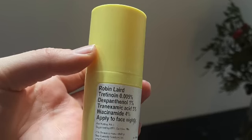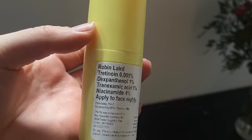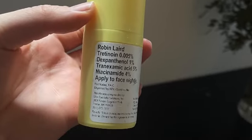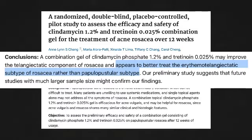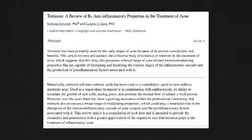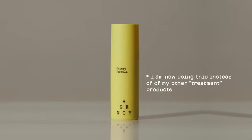This is my custom formula. It has a small amount of tretinoin, which is what I'm very excited about. Tretinoin is the most potent form of vitamin A, and it can be really effective in treating both rosacea and acne if it is used responsibly and you build it up slowly. So that is why you do need a prescription to use tretinoin. My skin has really been loving this stuff. It's been happy and moisturized, and hats off to this company for making prescription skincare far more accessible and a very pleasant experience.